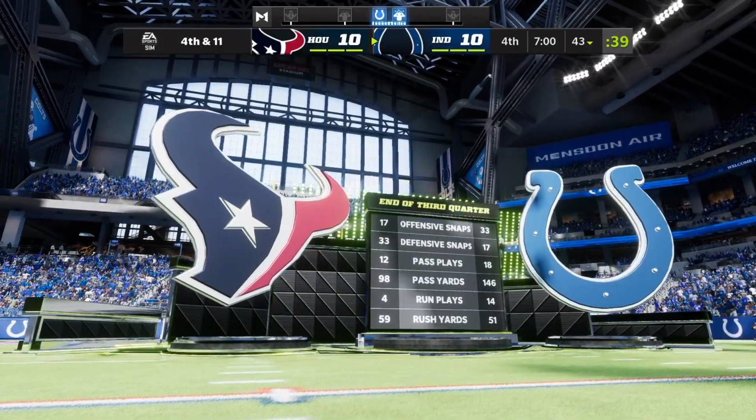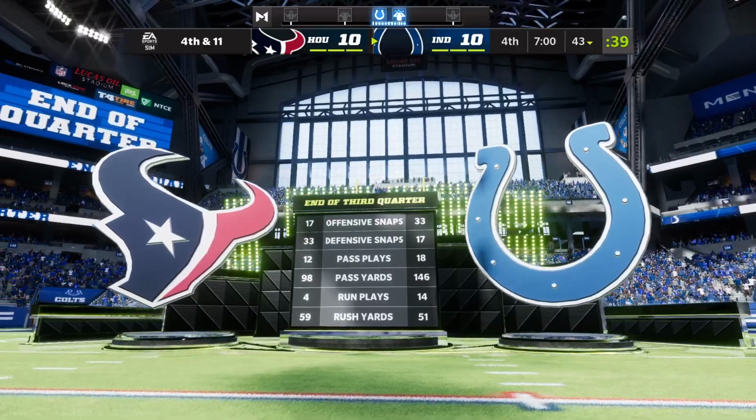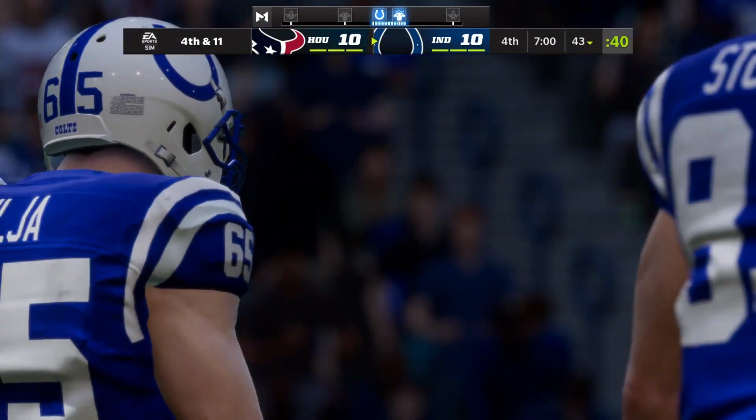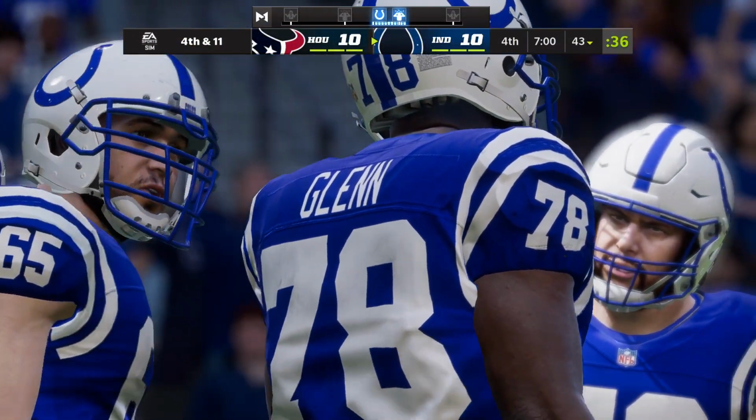And that is going to do it for this 3rd quarter of action. This is the National Football League on EA Sports. Back now in Indianapolis. Knotted up here at 10. That's our score as we begin quarter number 4.